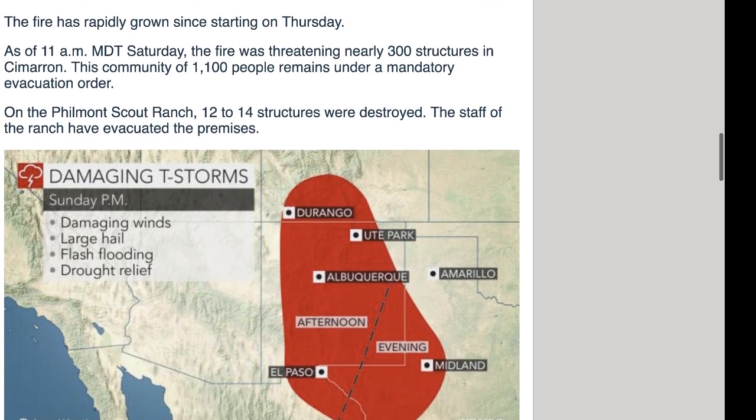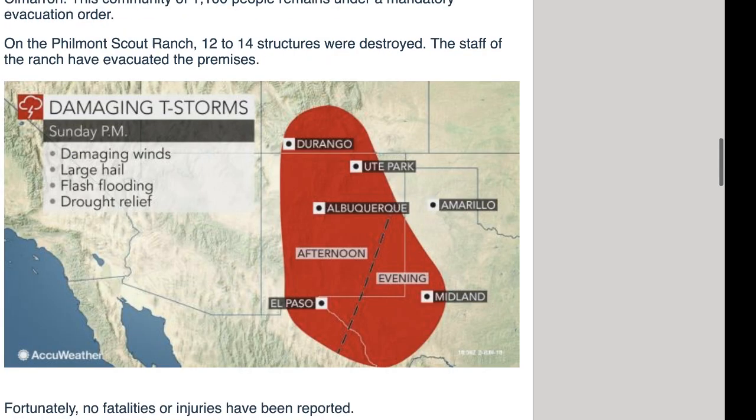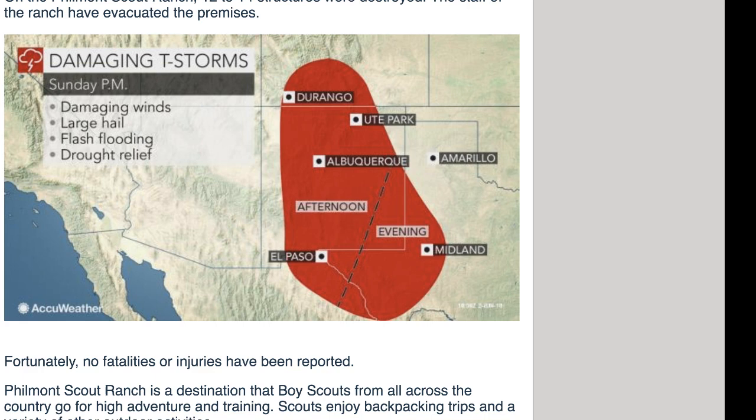So 12 to 14 structures have been destroyed because of this. Saturday, there are 300 structures that are threatened, and 1,100 people are under mandatory evacuation right now as well. In that area in the shaded red, that's where they're looking at damaging winds, large hail, flash flooding, and drought relief. But with the damaging winds, the hail, and the flash flooding, we also have to watch out for any additional fires sparked by lightning strikes.